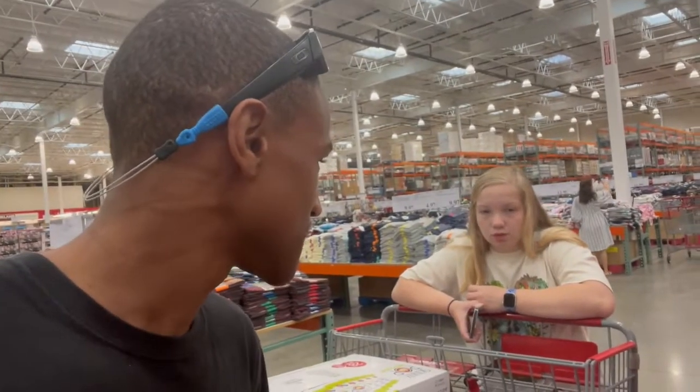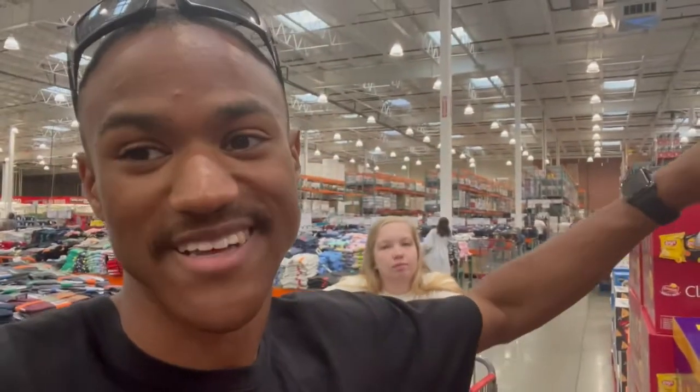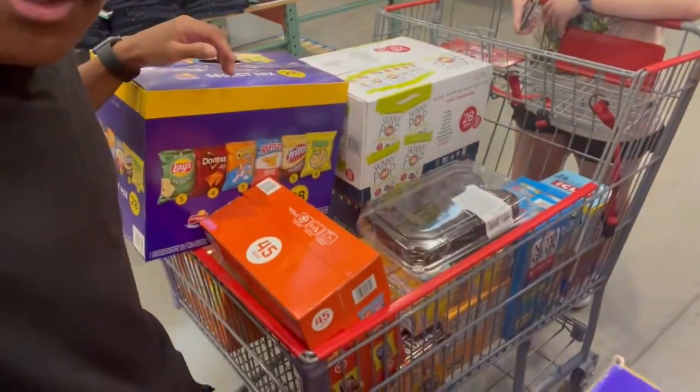What are we doing? Shopping. Four? Shopping for snacks. I like it. I think this one's good. So, got our first load. Besides those are for us.